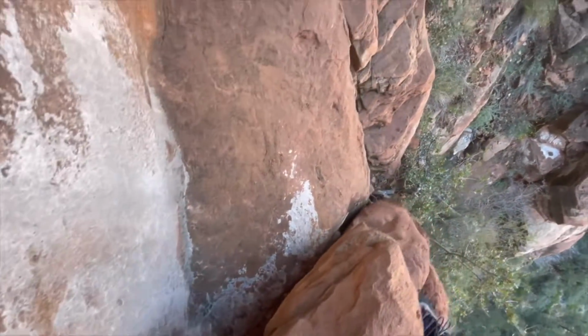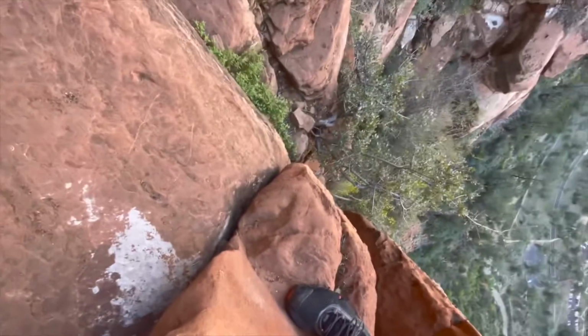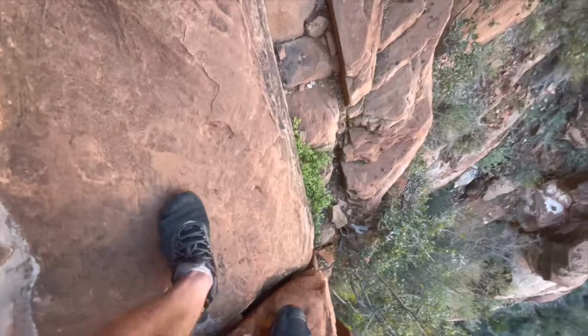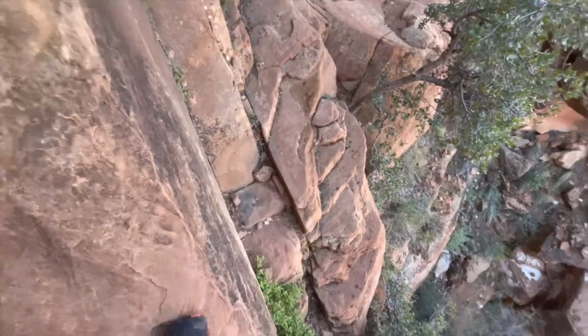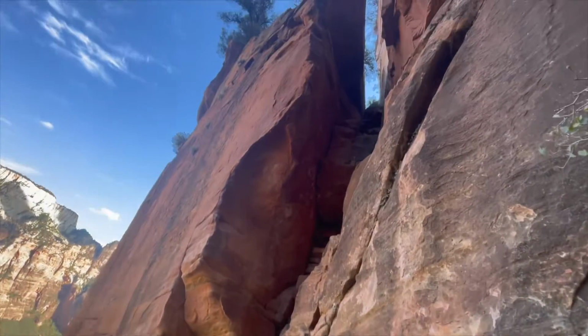Solid. And now I'm just gonna move out onto this and jump across rather than dealing with the exposure below. So here we go. We'll just step out here. I've got this foot. I'm going to push off. Oh, look, a scratch today. And we're going to jump to that point right there. So let's go. Boom. And just like that, that's our chimney move.